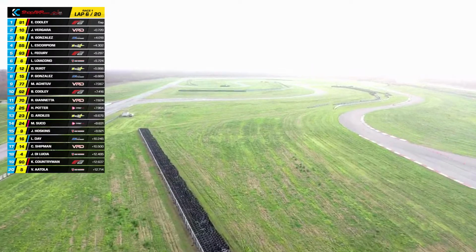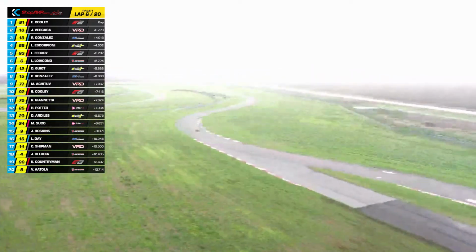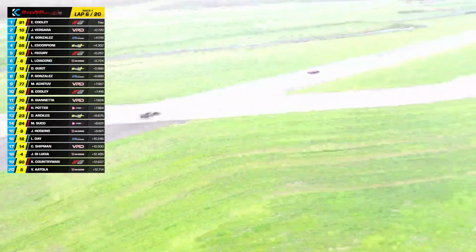Here come your leaders once again through the chicane. That will bring the full course yellow out. And not sure if that was for that primary incident or for something else.